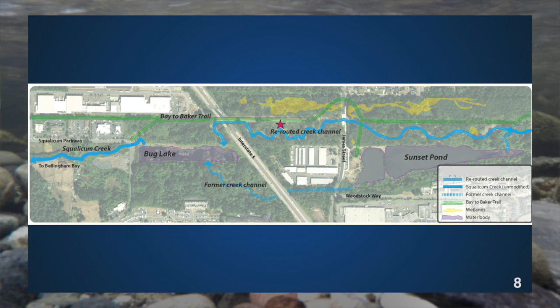Post-project, what we did, if you remember the pre-project, the creek went through Sunset Pond, down under James Street, under I-5 into Bug Lake. Post-project, we separated Sunset Pond from the creek because Sunset Pond and Bug Lake are known to be one of the highest thermal loading sources for the creek. So the TMDL requires that we concentrate on riparian buffer enhancement and really looking at providing shade to the creek.